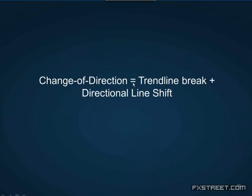Direction, technically, is change of direction. We're interested in direction, but if I say the market's up now, I also have to go back and show you when that direction changed from down to up. And likewise, I need to go back and show you every time the direction changed from down to up or up to down. I need to define for you when the market changes direction. So it's not direction we're interested in, it's actually change of direction. Change of direction equals a trend line break plus a directional line shift. You may not know what a directional line is.